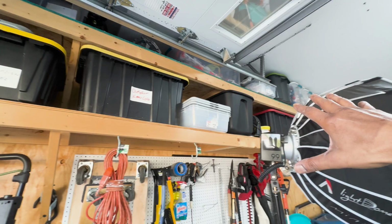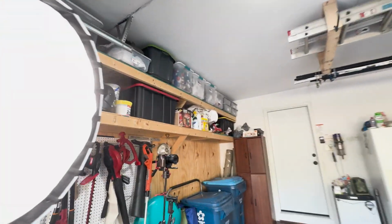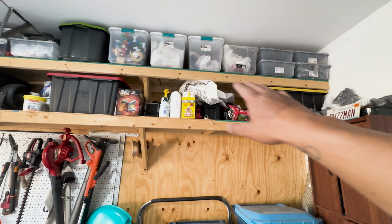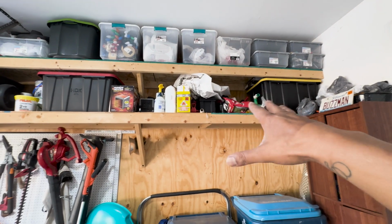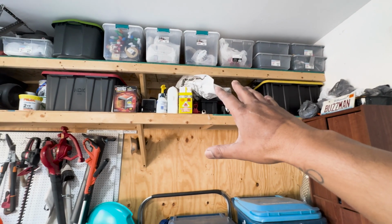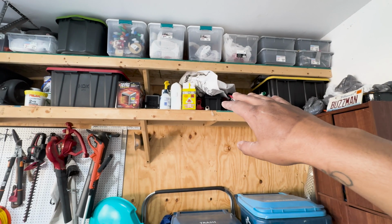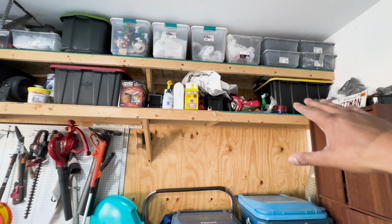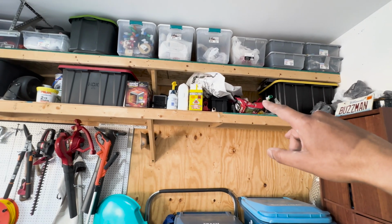Everything's organized how it should be. And yeah, I'm always kind of coming up here and organizing what I can. This is kind of the junk section. Not junk section, it's just a lot of small items that I either need to get bins for or just find a different way to organize. So a whole bunch of small little items up there that need to get organized.